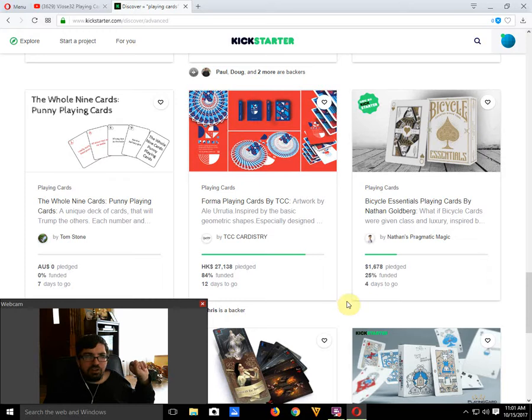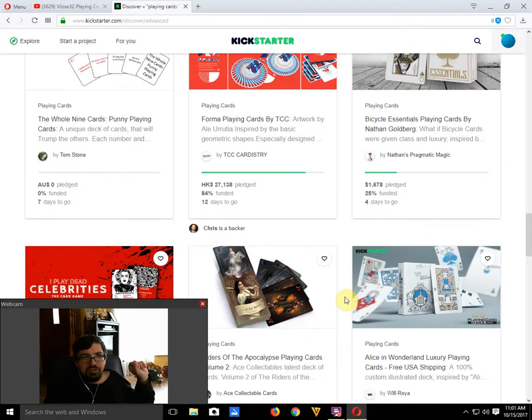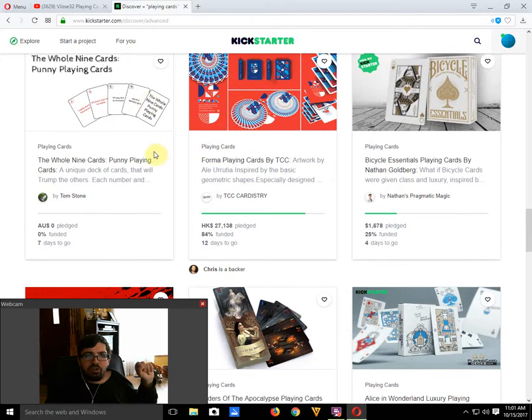The Whole 9 Cards, Plenty Playing Cards, it's all about Plunge by Tom Stone, 0% funded, $0, nobody's interested, not one bit, 7 days to go. You got a back design that just says the whole 9 cards, plenty playing cards, nobody wants that, that's horrible. And then the faces, again, horrible. I'm sorry to be blunt, but it is.